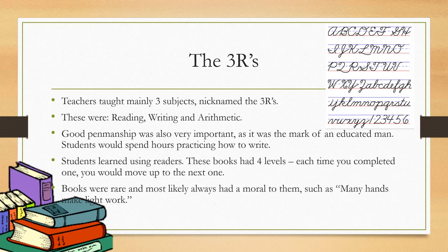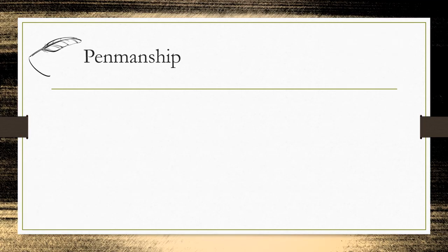Students learned using readers. One of these books had 4 levels. Each time you completed one, you would move up to the next one. Books were rare and most likely had a moral to them, such as, many hands make light work.